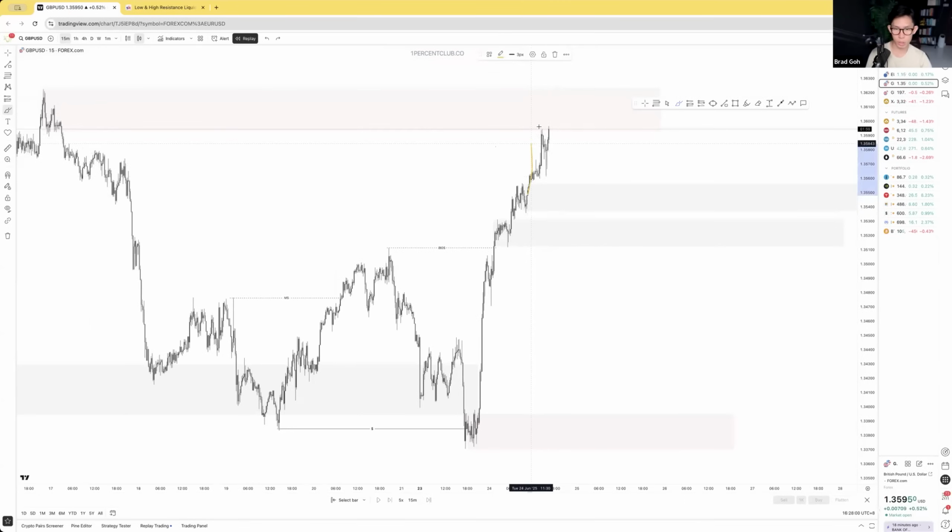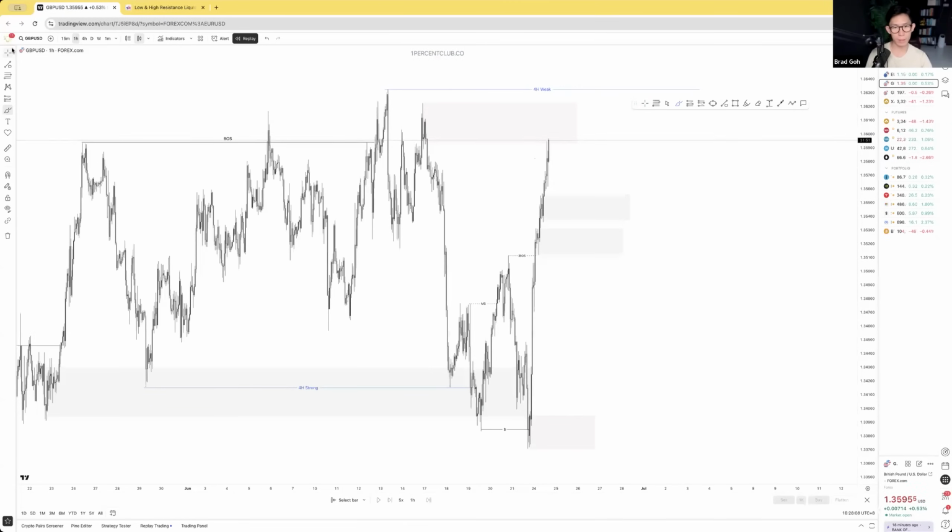So in this case right here, price is still continuing going up. Do not look for sell, all right? Do not look for sell. Once again, don't impose your bias onto the market. Okay, you want to trade with a clear mind.